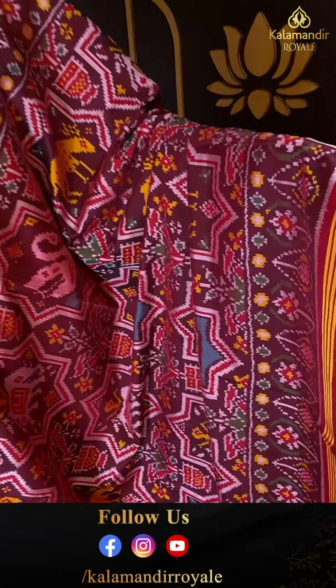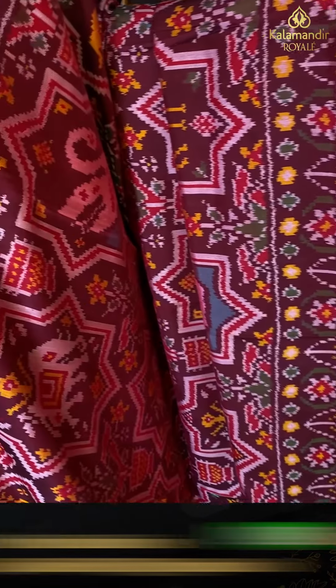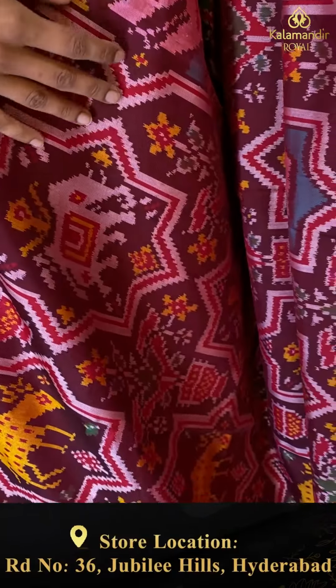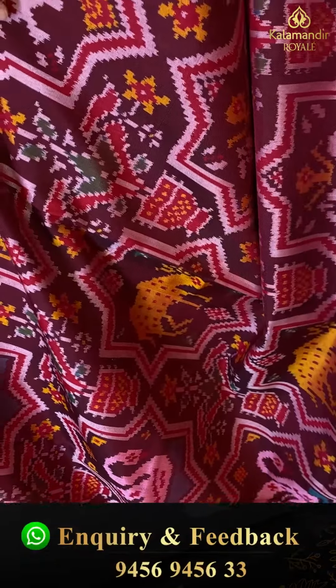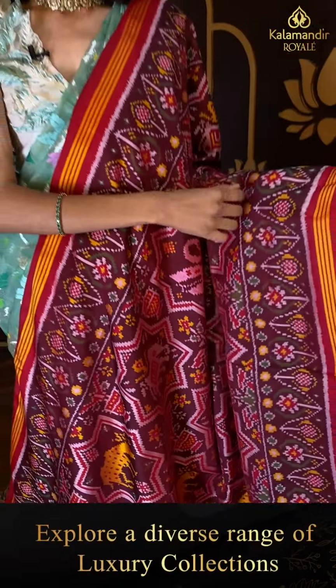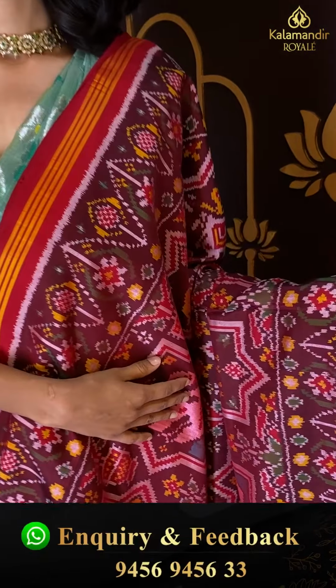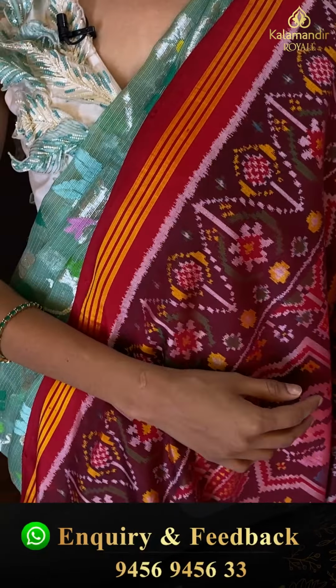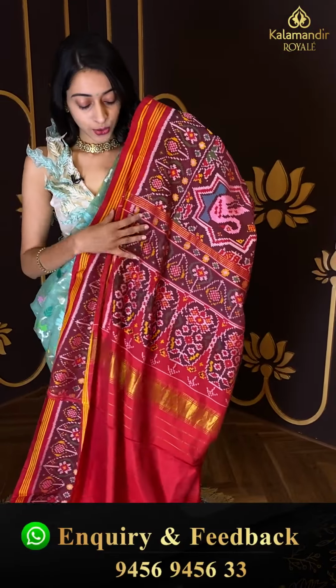And moving on to this pretty one, have a closer look. The whole body has shapes and figures, with stars, swans, elephants and peacock motifs. All around there are floral booties in Patola print. Moving on to the pretty border, both sides have contrasting red color stripe lines, simple and elegant. And moving on to the next gorgeous pallu, this is the one. The pallu has stripe lines with golden stripe lines.